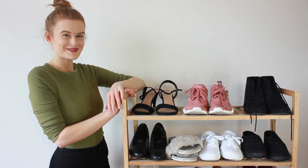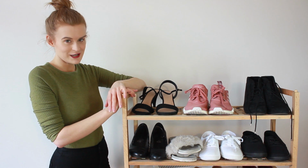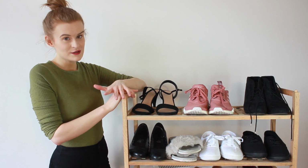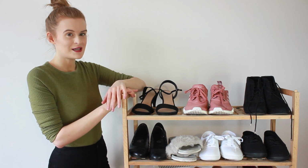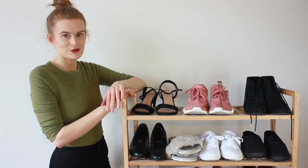Hello everybody. Today I'm very happy because I can finally show you my shoe collection. In the past I've always wanted to do a shoe collection, but I never had enough shoes to justify doing one. But now that I'm intentionally minimalistic, I appreciate that there's going to be plenty of you out there that actually want to see a minimalistic shoe collection.